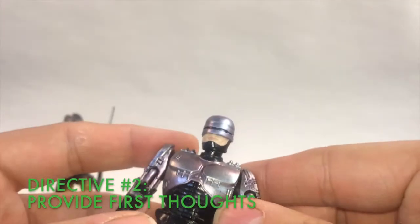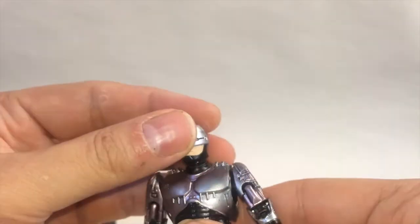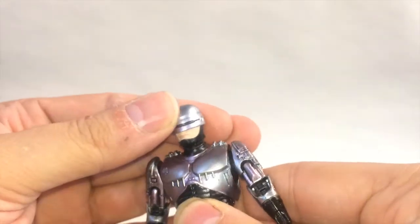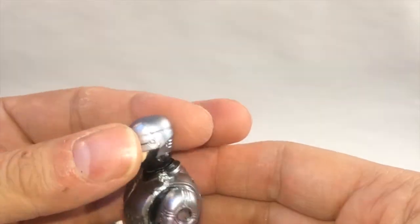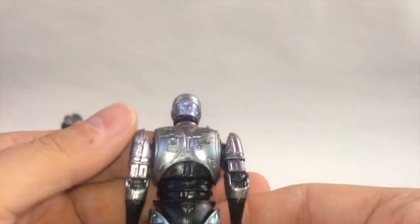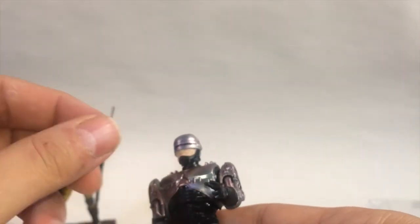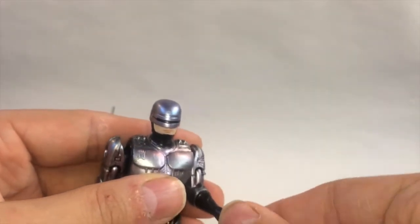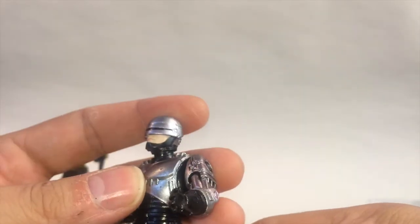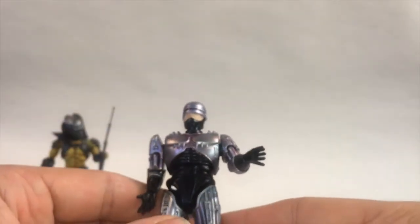So to start with, he's really lovely. The proportions are excellent. The articulation is, as with the Predator, really nice. The paint is a little bit weird. It's a very, very shiny silver. It has almost sort of a pinkish red hue to it. The face painting is lovely, although you can see a little bit of the mold mark on the helmet.